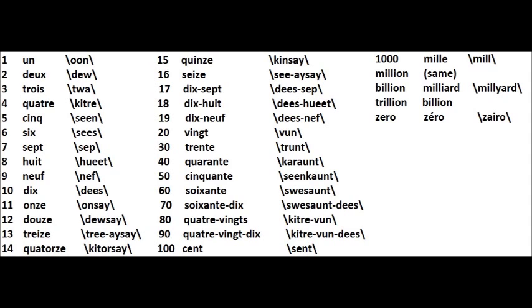61, soixante-un. 71, soixante et onze. 62, soixante-deux. 72, soixante-douze. 73, soixante-treize. 63. 81. 91, quatre-vingt-onze. 82. 92. 83. 93. See how that gets confusing?